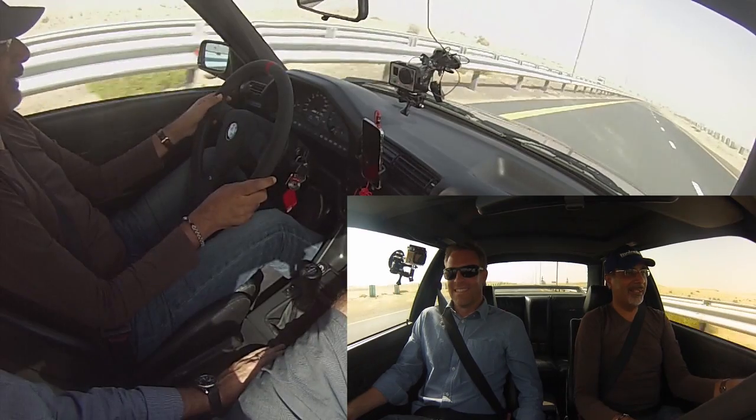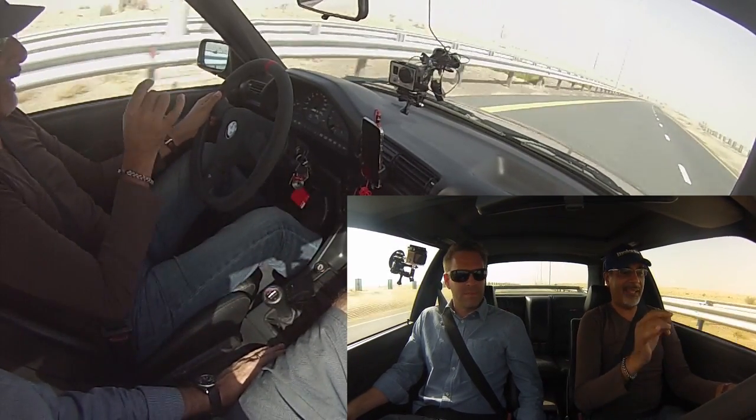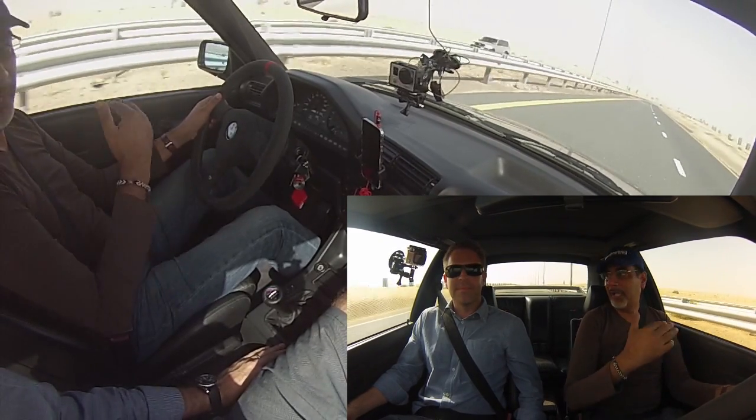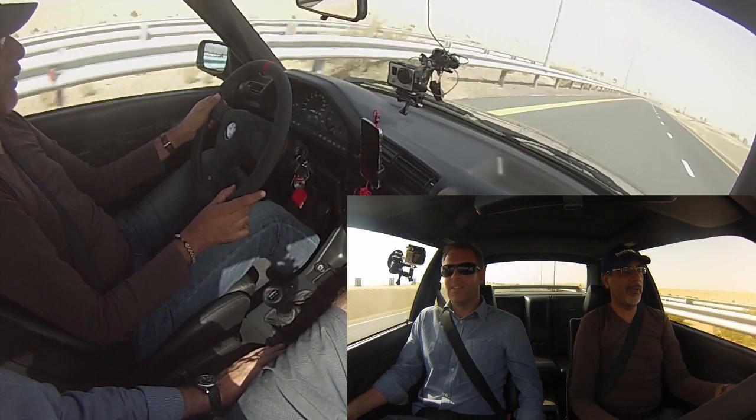That dog leg takes a while to get used to, right? So, wow. That's where it comes from, yeah. So you have to get right up into the rev range and then you start to feel it, yeah? Yeah. Slow down because there's a camera coming up.